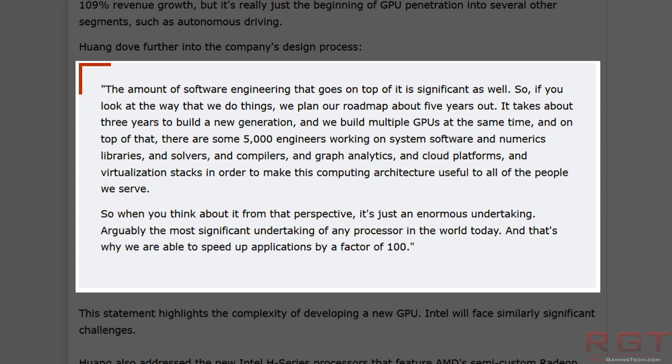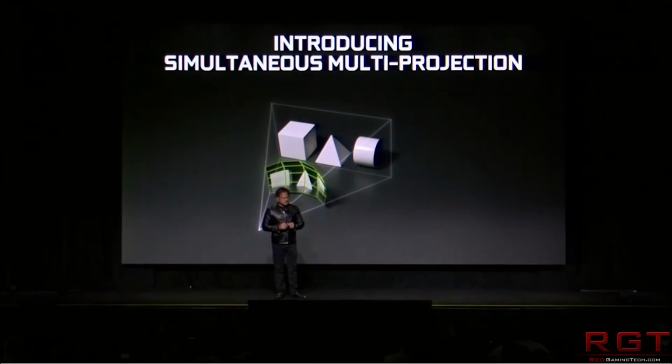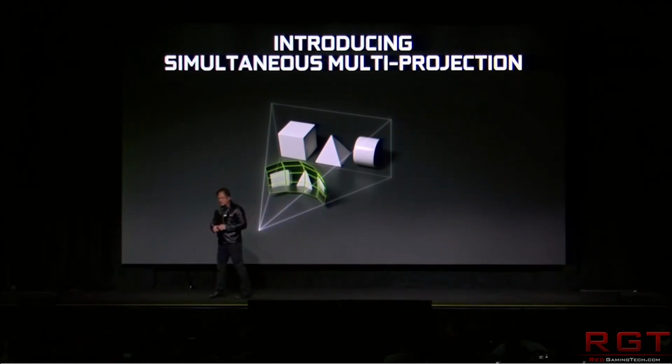So when you think about it from that perspective, it's just an enormous undertaking. Arguably, the most significant undertaking of any processor in the world today, and that's why we're able to speed up applications by a factor of 100. Lastly, Huang decided to discuss the Intel H series.